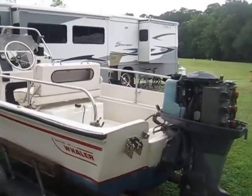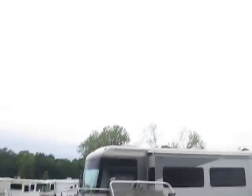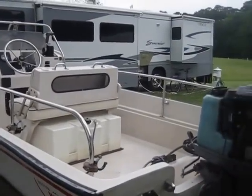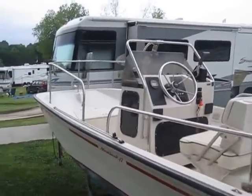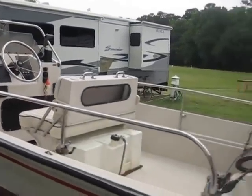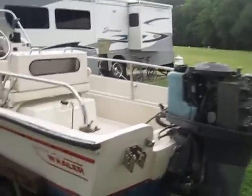Now, it did just come out of service, and it's a little bit dirty, and I don't have time before, as you can see, this rain is coming in. This is up at $8,900, and just so everybody knows, that is firm as firm gets. That is not up for discussion, and I'll explain to you guys why. Take it any way you want.